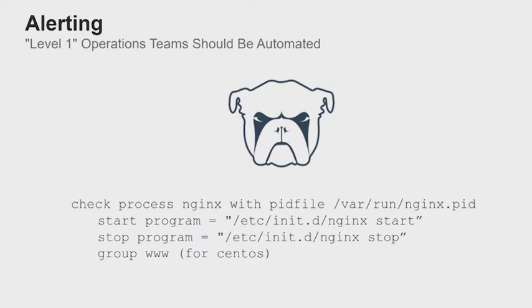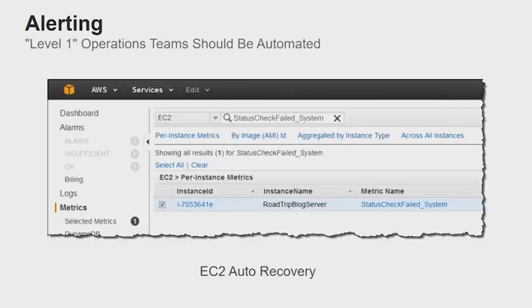Yeah, okay. So EC2 auto recover is a really good tool to look into. This is a tool that comes with your AWS account. Let me just skip right to it. Auto recovery allows you to automatically move your Amazon machine image, or EC2 instance, from one physical host to another in case of an unlikely event.